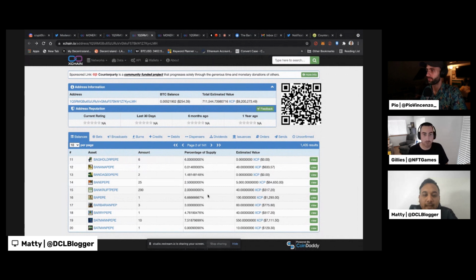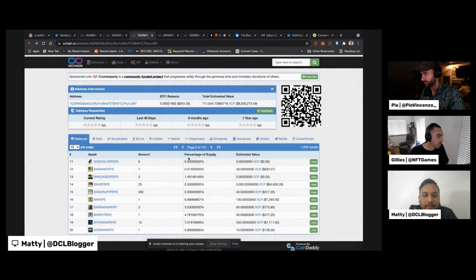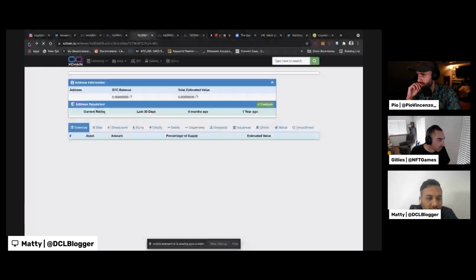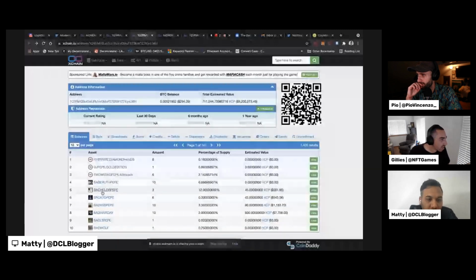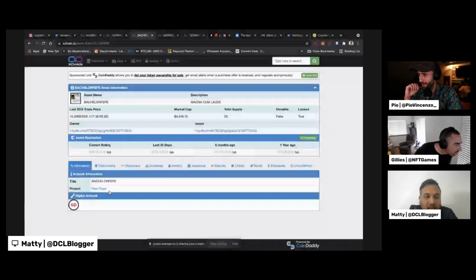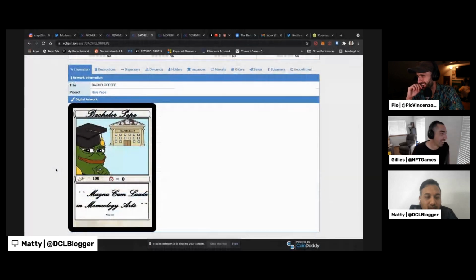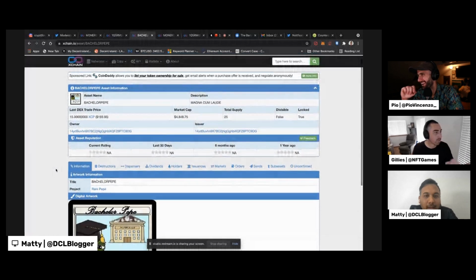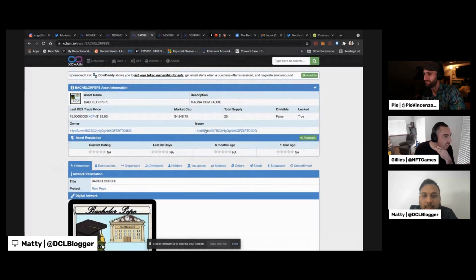So if you go to the Rare Pepe wallet, if you click on one of these cards here, any of them. Yeah, just jump on one. Okay, go one down because I like that one. Yeah, Bachelor Pepe. I do like that one as well. But if you scroll up a little bit, you've got a total supply of 25.